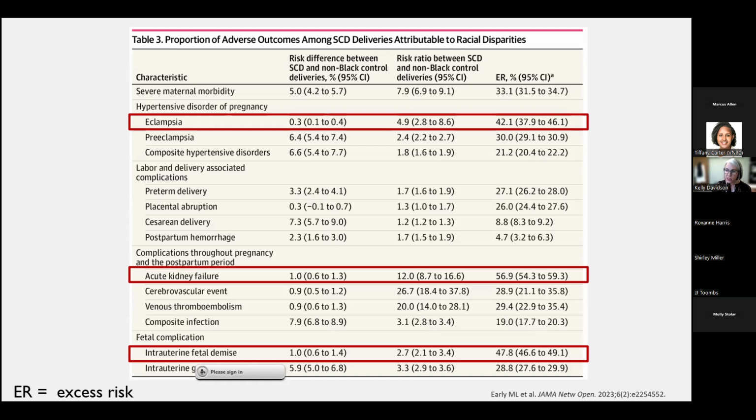So it's not just the underlying disease, but also racial disparities that are contributing to these adverse outcomes. This table just highlights several of those, but I wanted to draw your attention to the three that I highlighted in red there. Racial disparities accounted for almost 57% of the increased risk for acute kidney failure, nearly 50% of the risk for intrauterine fetal demise, and 42% of the increased risk for eclampsia. So we have a lot of work to do here, clearly.